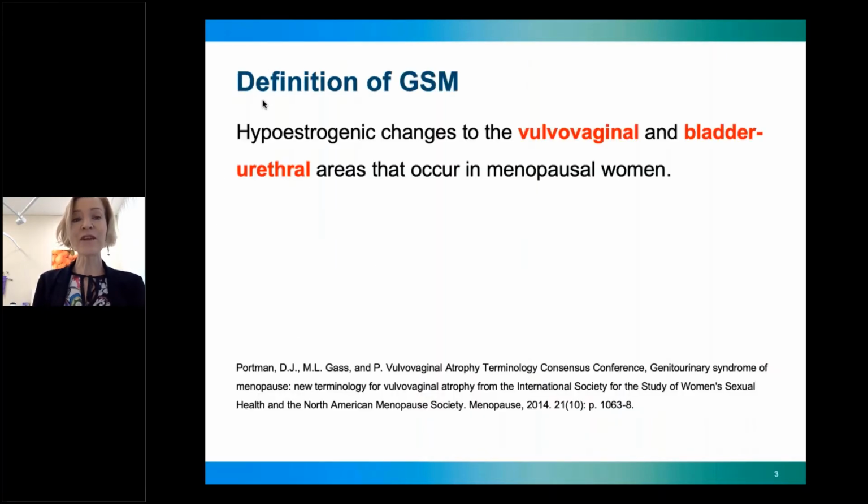So what's the definition of GSM? GSM, the genitourinary syndrome of menopause, describes hypoestrogenic changes to the vulvovaginal and bladder urethral areas that occur in menopausal women. So this means, in contrast to the other term we used to use, vaginal atrophy, now the urinary symptoms are also included in this definition.